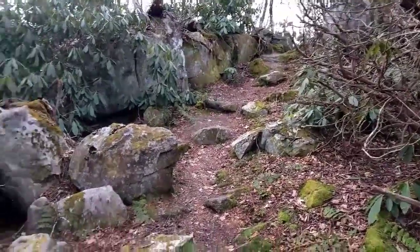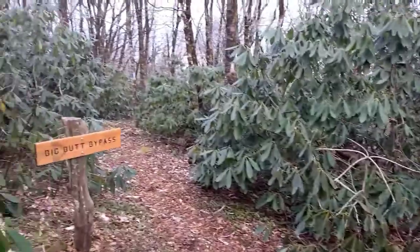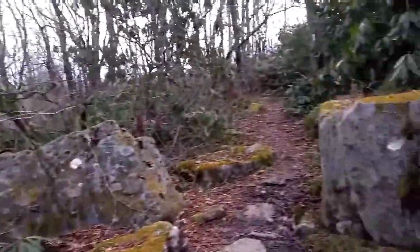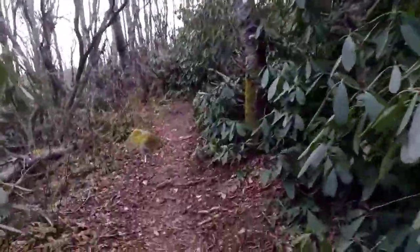Walking along from this scenic view of rocks and mire, I come across the second big butt bypass. It's so big it's got to have 2 bypasses. Woo! That's a big butt, and I cannot lie.